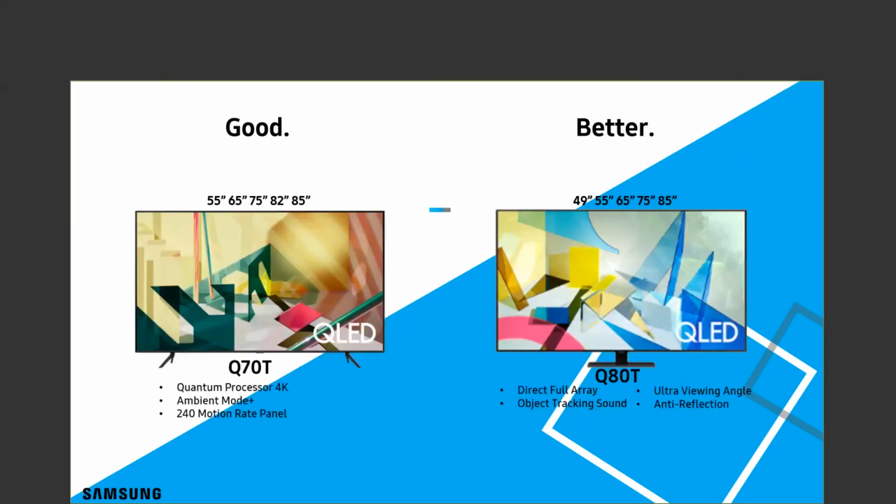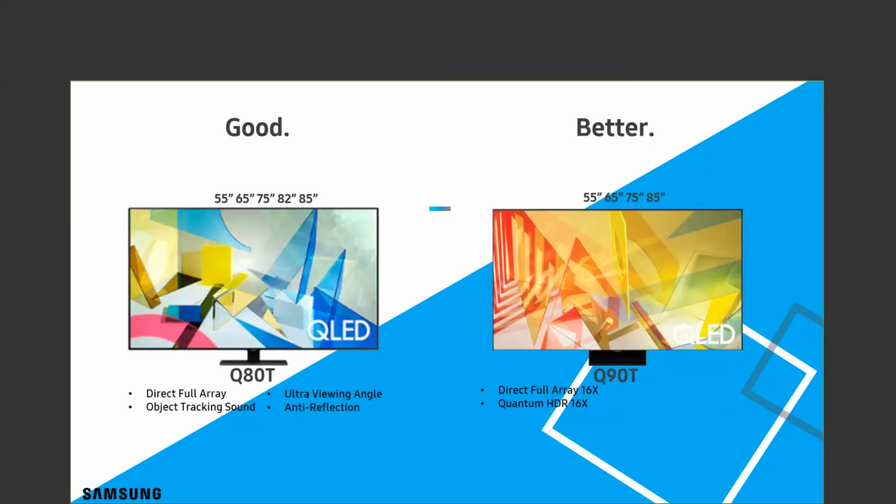When we go from the 70 to the 80, this is where we get our full array technology. Our object tracking sound technology also comes into play. So we have speakers at the bottom and the top. Plus, we have that ultra viewing angle and the anti-reflection technology in this as well. And then when we go to the 80 and 90, this is going to be the best of the best when it comes to our 4K TV set.